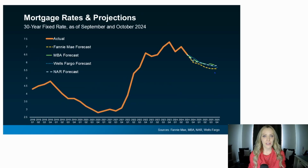So even with that being said, we still have a lot of well-known sources predicting that those mortgage interest rates will continue to trend down over the next year and be towards the low sixes, maybe even the high fives. The actual line is this dark one in orange here, with Fannie Mae, MBA, Wells Fargo, and the National Association of Realtors pretty much projecting a similar trend downward. Again, we're just going to have to watch it because, as we know, the unemployment rate, the inflation rate, all of that affects it. We'll see how it looks as we come into the new year, and we will keep watching these trends every month.